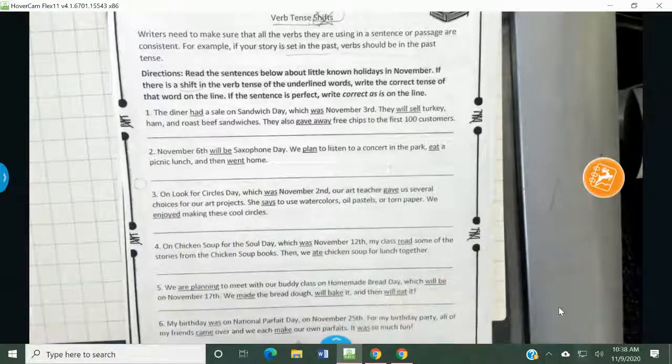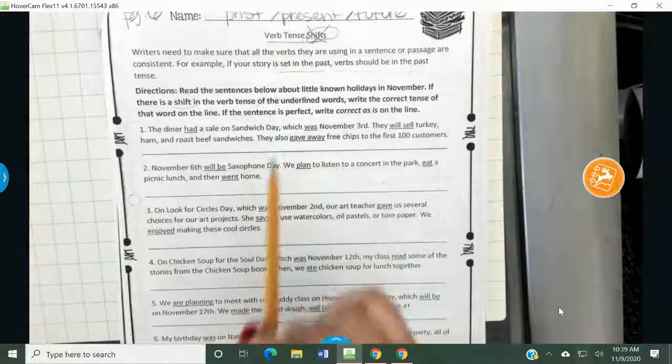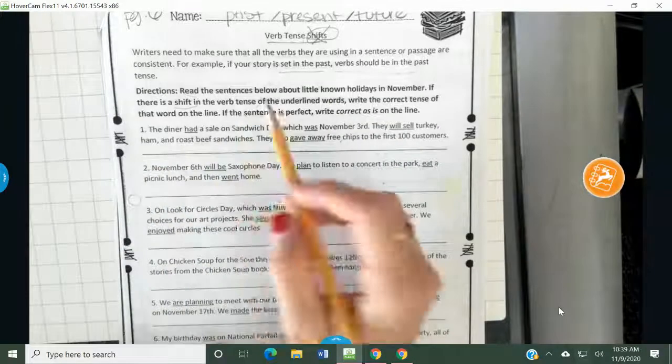So here's how I want you to do this. I want you to go to each underlined verb and I want you to identify what tense it's in. That will help you tell whether there was a shift or not. I need you to do that in your page today.